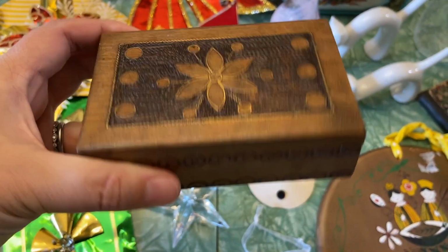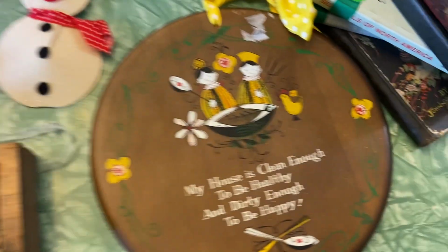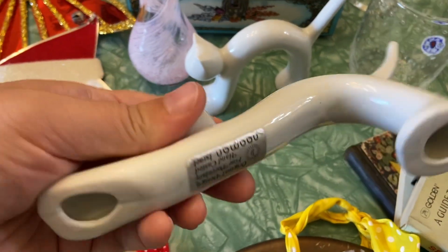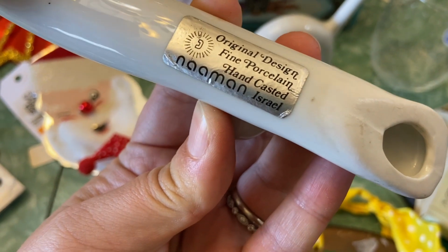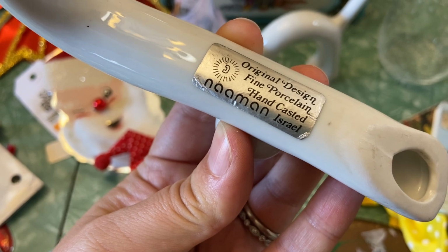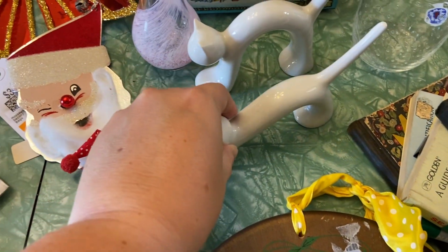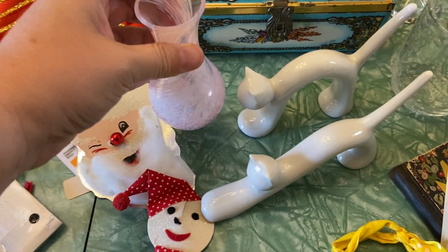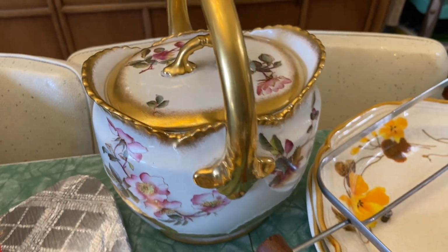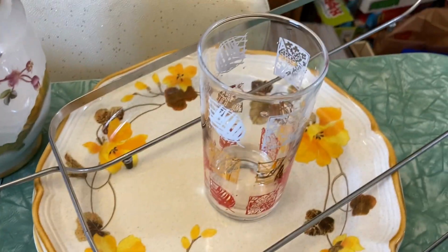Here is a cute little wooden box. Here is the "My house is clean enough to be healthy and dirty enough to be happy" sign. Oh, these. Yeah. From Israel. Original design, fine porcelain, hand-casted, Naaman, Israel. These go for a good amount of money. I got the little pink vase, the really pretty tin, this piece that I need to do some research on, the plates, the cup.